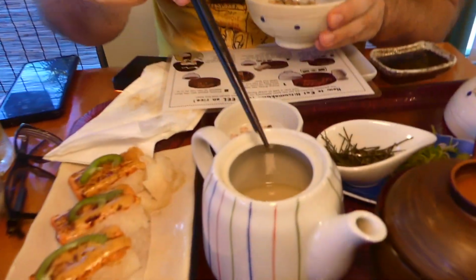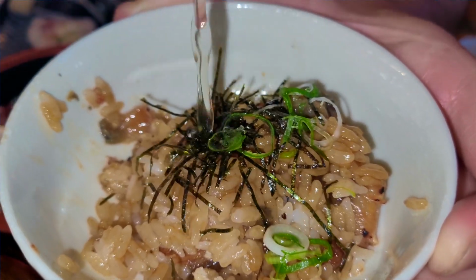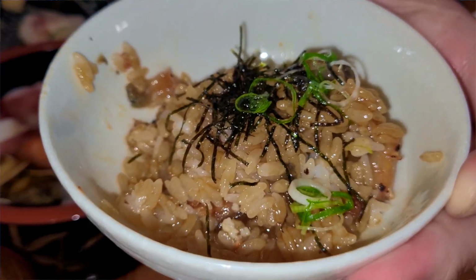That broth, just very light, probably has a whole bunch of bonito flakes in it, so it's a little bit smoky. It's soup and rice, and it's just kind of blended all together. It's just balanced to perfection. I still can't get over how tender that unagi is.